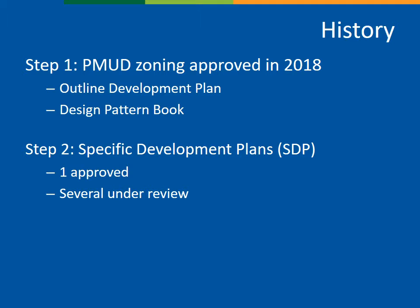Planned developments are customized property-specific zoning documents and involve a two-step process. In this case, the first step was approval of the PMUD zoning in 2018. That approval included two regulatory documents, the Outline Development Plan and a Design Pattern Book. These two documents establish the allowed uses and development standards for the property and establish access configurations.